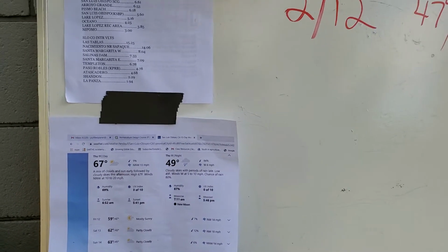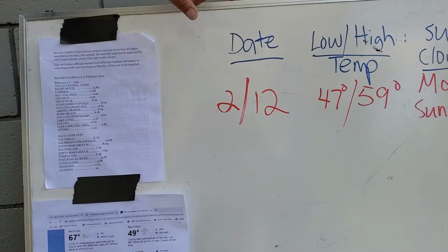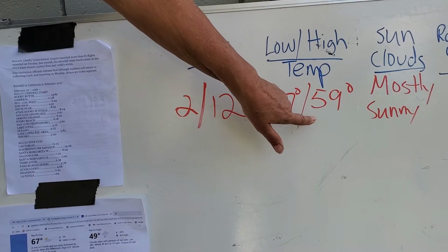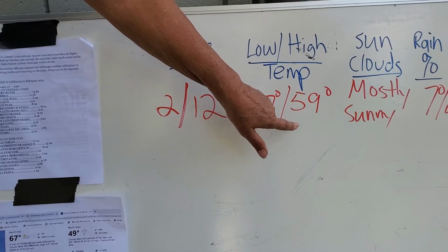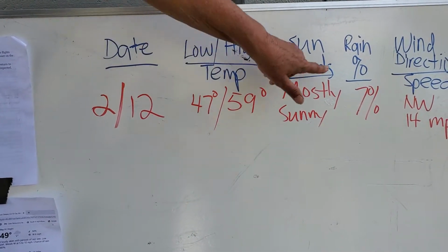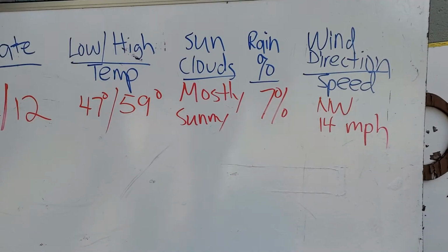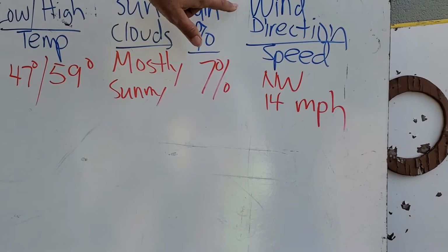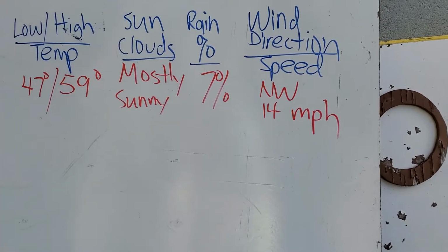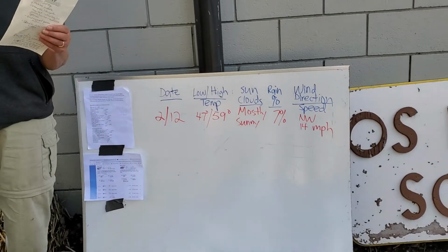They show the date. So this is Friday, February 12th, 2021. The low overnight was 47 degrees. And it's only going to get up to 59 degrees. So it's a cool day. It's mostly sunny. The rain percentage today is 7%, but last night it was like 98%. Today there is some wind coming from the northwest at 14 miles per hour. So just keep watching the weather.